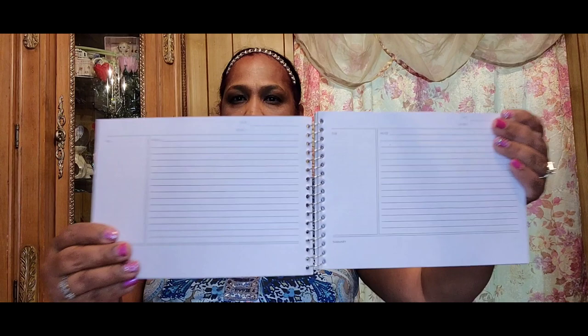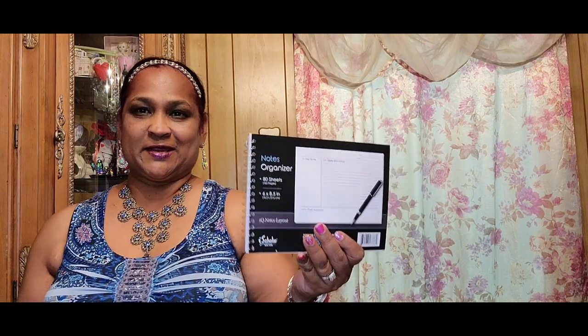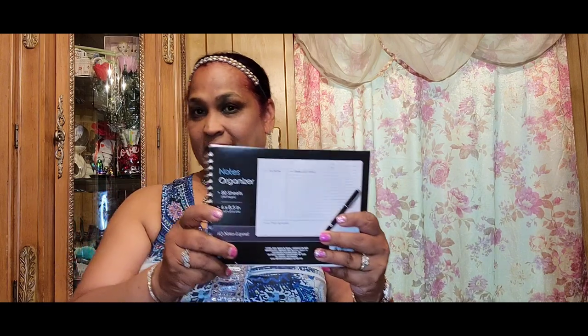Okay. And I've been passing this book by and I've never bought it. It says Note Organizer 80 Sheets Scholar New York for Greenbrier. Now look at this book. This book is amazing. I was thinking that I would take this book and put all my hard candy finds in here so I don't buy the same ones over and over. I would put my eyeshadows, the number and the name of it in here.